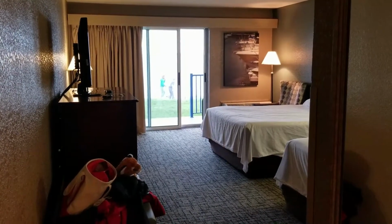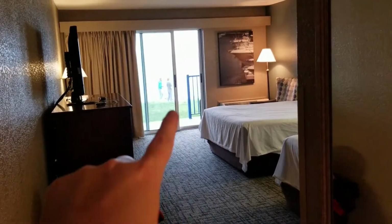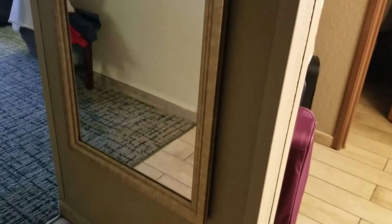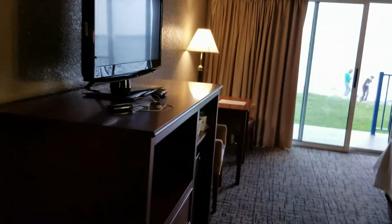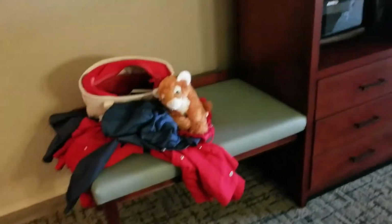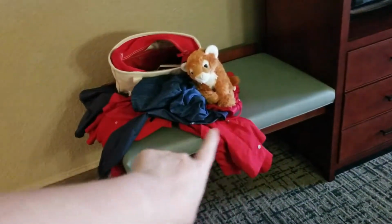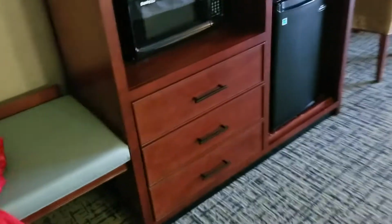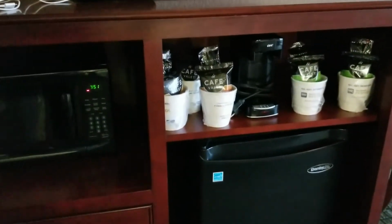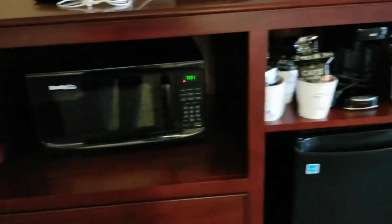But here's an overview of the room. And you can see the kids outside in our walkout patio there by the lake. Nice big full-length mirror here. We got this room for $136 with tax tonight. It's a Monday in June. Nice big bench here with the stuff sitting on it. And then there's a dresser with 3 drawers, a mini fridge, lots of coffee stuff, and a coffee maker. There's a microwave and the TV.